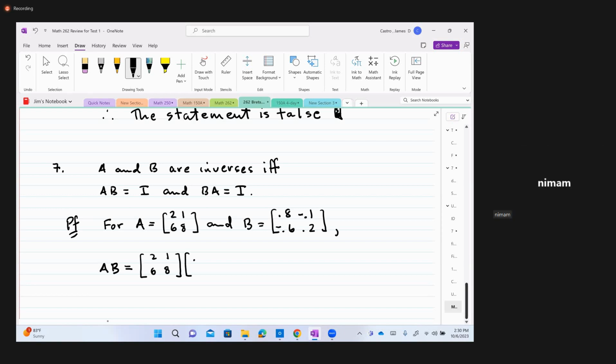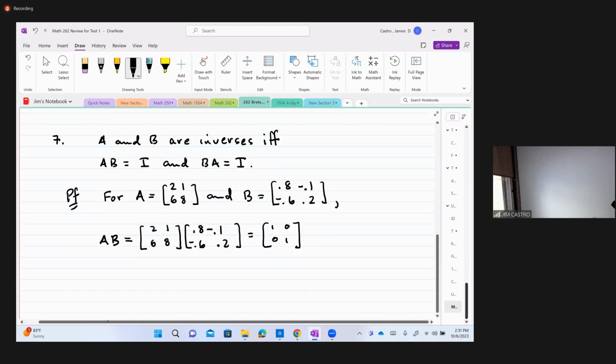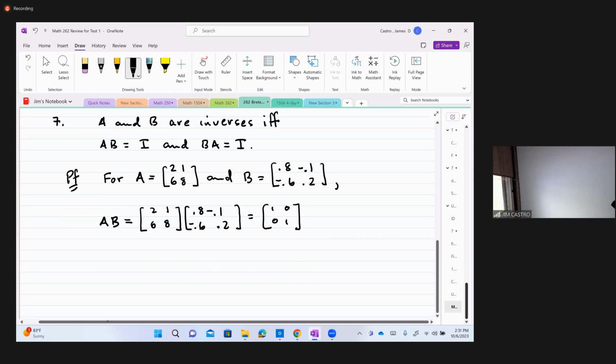Okay, so 0.8, minus 0.1, minus 0.6, and 0.2. Now, if this was on a test, why would I be justified in just writing this without even thinking about whether it's actually right or not? I don't expect you to think in this way, but if I'm telling you that it's true, then this has to work, because you know the definition. Either that or I made a bad problem, which I hope I didn't. But we could certainly check a couple of them.